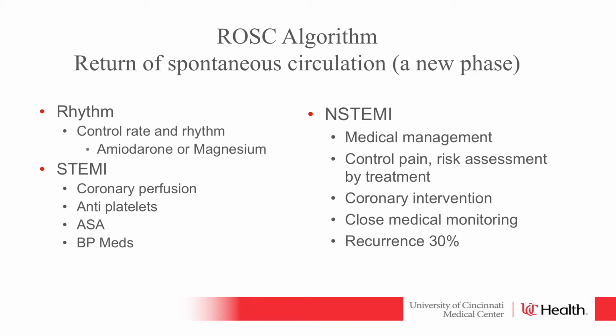Moving on with ROSC, for the rhythm, do we need to control the rhythm? If I gave amiodarone and that got them out of the rhythm, I need to hang an amiodarone drip, or magnesium, if that's what helped this patient. Do we need to give them magnesium? It depends on what the rhythm was.